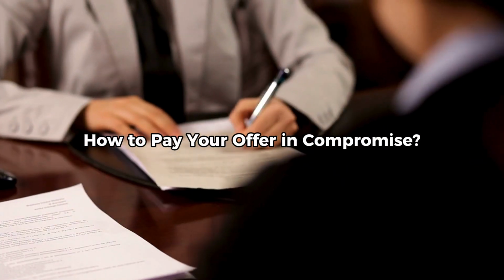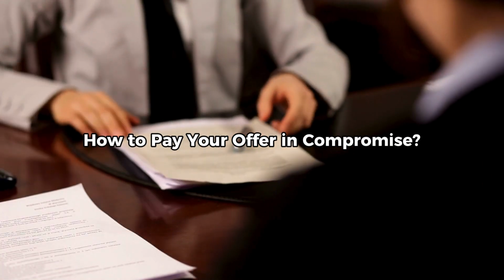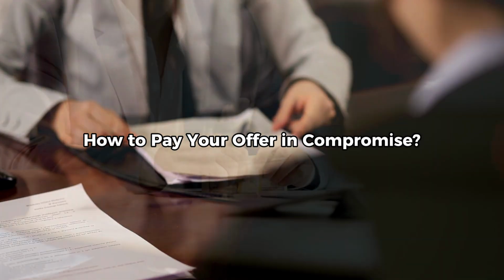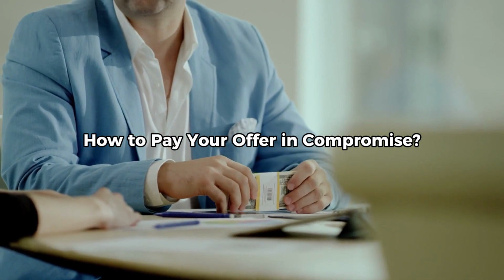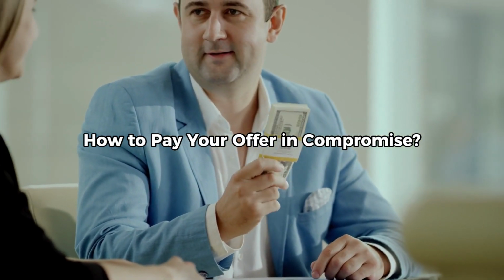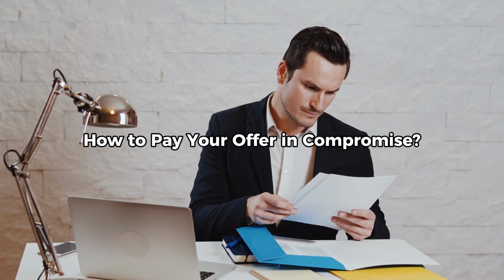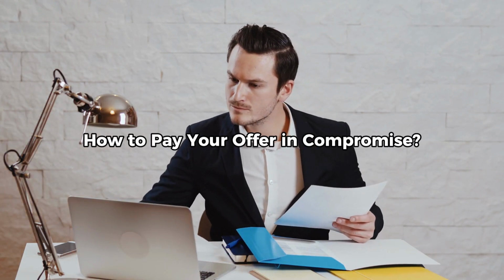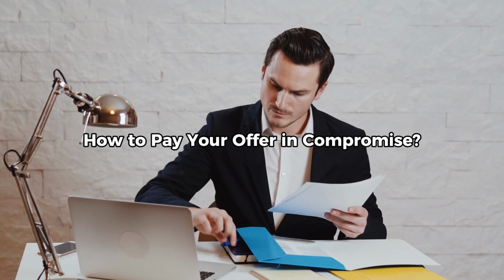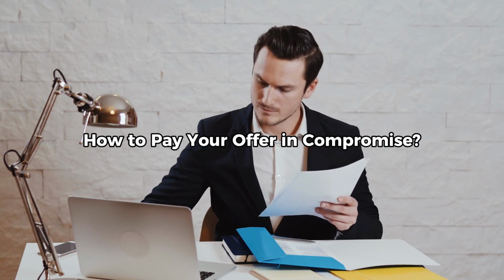The IRS provides a structured process to follow regarding the payment of your offer in compromise. Let's break it down step by step. First, you'll need to submit the request forms along with all required documentation, including the current application fee and, if required, an initial payment. The forms for individuals and businesses have slightly different requirements. Individual taxpayers must complete Form 433A, OIC, while businesses must file Form 433B, OIC. Both forms need to be joined with Form 656, which outlines the details of your offer. Review the IRS instructions to confirm that you've included all the necessary information.